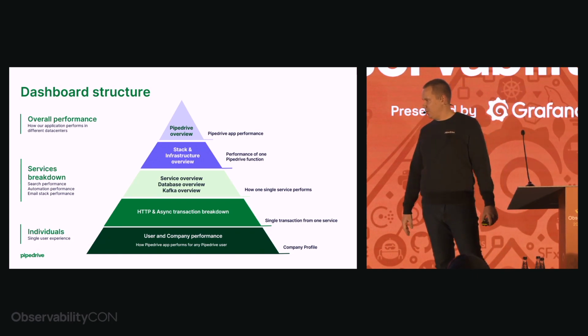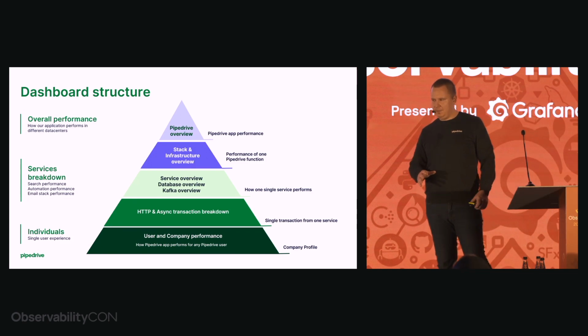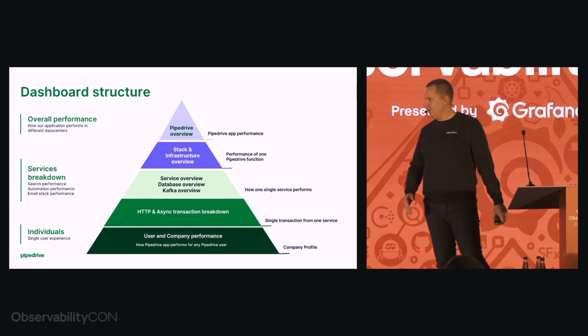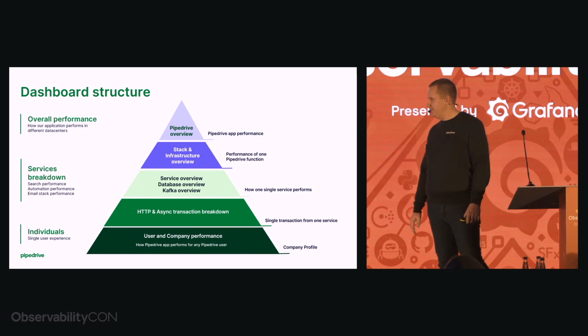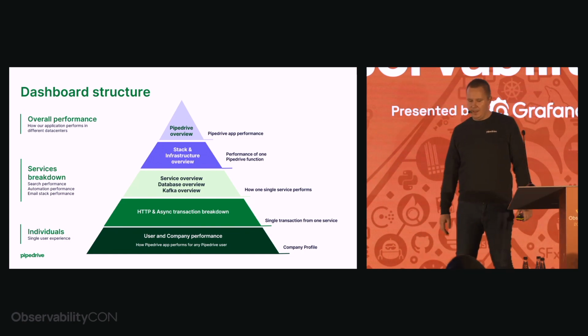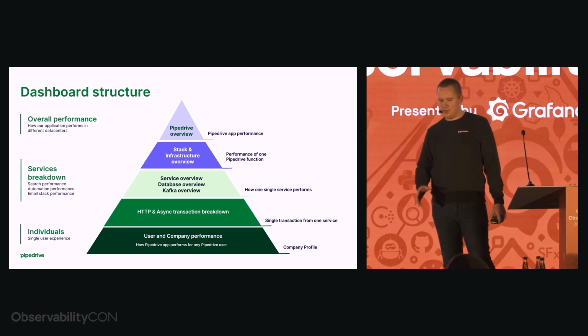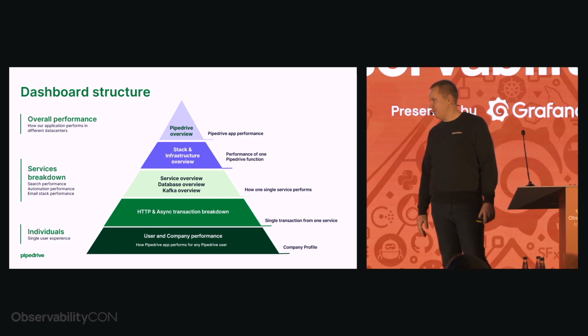But if, for example, we want to see per authentication method metrics or graphs, then we need to turn to logs. And finally, down at the bottom layer, we have single user or company performance in Pipedrive, where most of the data comes from Loki logs and from span logs. And these dashboards we call company profile.